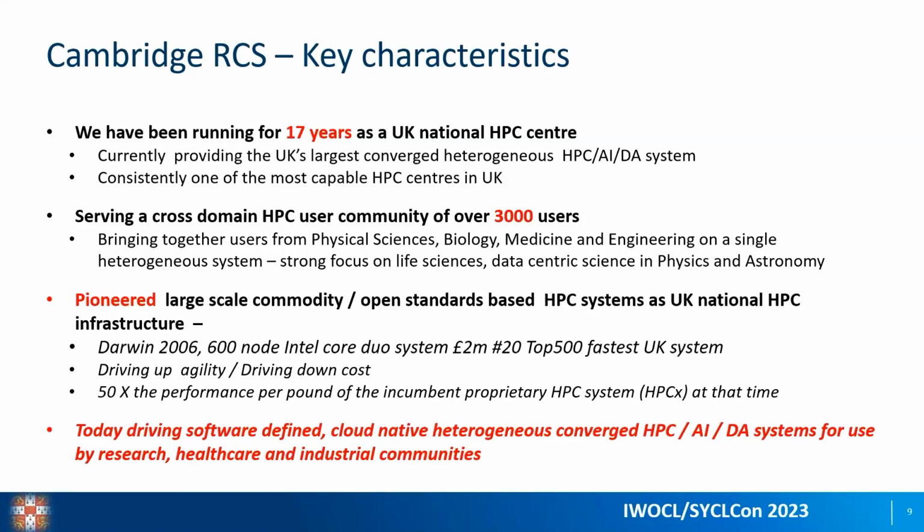We peaked early. So this was 600 nodes of Intel dual core. If you remember at that time, Intel were not doing well against AMD for quite a while, and their Israeli team came up with this idea of let's put 2 different cores on a die, and this really revolutionized commodity computing. And Intel came back on top. This system was way outperforming what we expected it to do. We got number 20 in the top 500 for just £2 million. Can you believe that? I mean, no way. That was crazy.